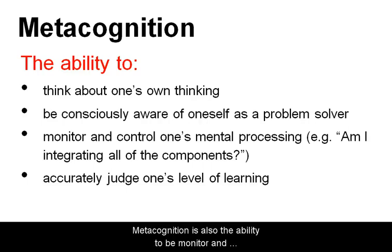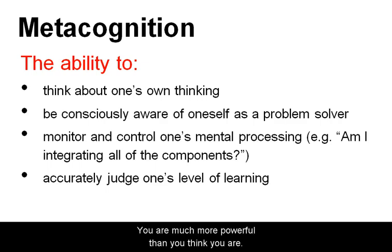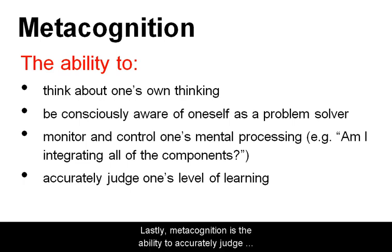Metacognition is the ability to monitor and control your mental processing. You are much more powerful than you think you are. You can control your mental processing by taking time to be sure you understand concepts, see connections, and answer all of your questions. Lastly, metacognition is the ability to accurately judge your level of learning.